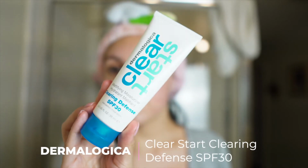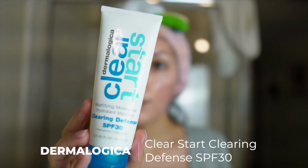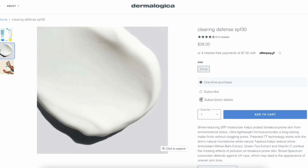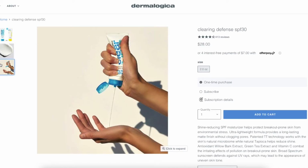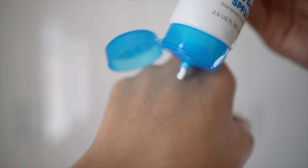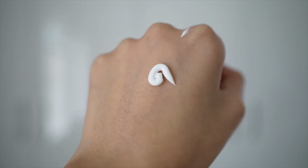And now for the last step of my routine, obviously it is going to be sunscreen, especially since it is super hot outside today. So I'm gonna go ahead and use my Clear Start Clearing Defense SPF 30. And this is a chemical sunscreen, and it's supposed to be shine reducing. It's also an SPF moisturizer kind of hybrid for acne-prone skin. I know in the past I don't really like moisturizer SPF hybrids, especially alone. I like using this as my SPF step, but since I am using this in combination with the Holi Galaliee, I feel pretty good about putting this just on my skin and not going in with an extra step of moisturizer. If you're feeling a little bit more on the drier side, go ahead.